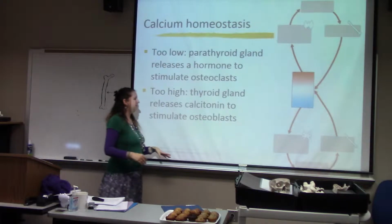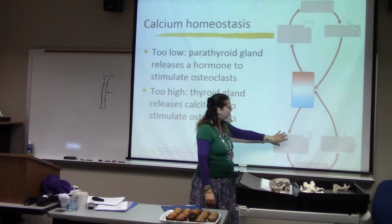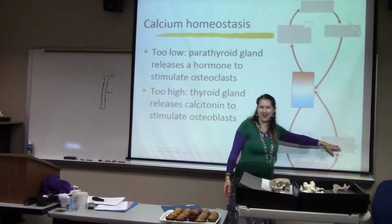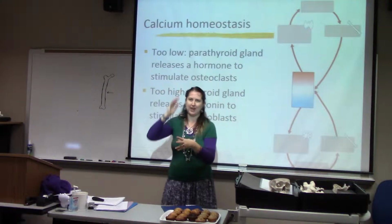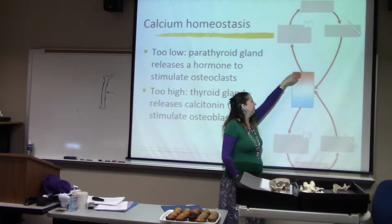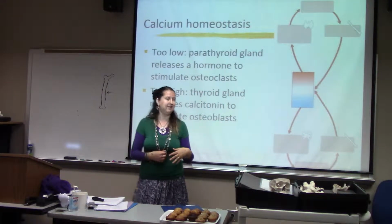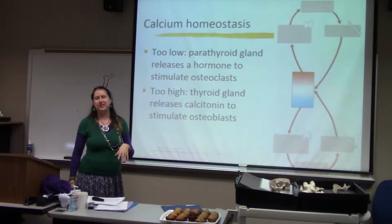So if your plasma calcium is too low, that's your stimulus. Your receptor and control center is the parathyroid gland. It secretes its hormone, parathyroid hormone, and that tells the osteoclasts, the ones that resorb bone, we need more calcium. Break up some bone, put the calcium into the plasma, and that brings the levels back to normal. If your blood calcium is too high, then your receptor and control center is the thyroid gland, the cells that make the calcitonin, and that tells the osteoblasts to build some more bone, store this calcium for later.